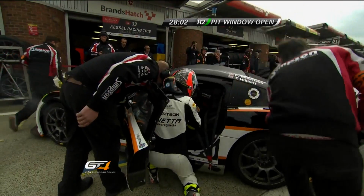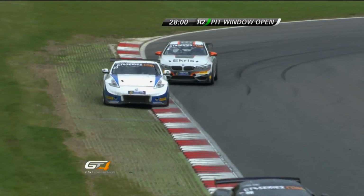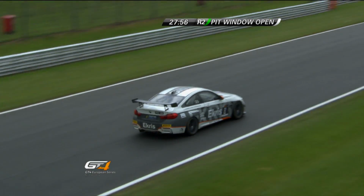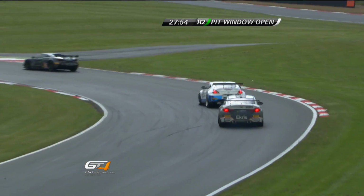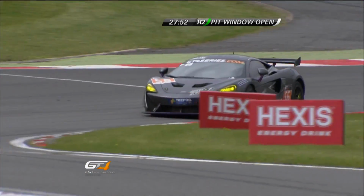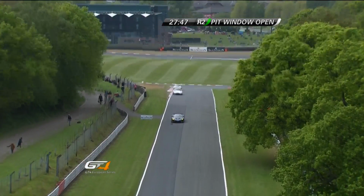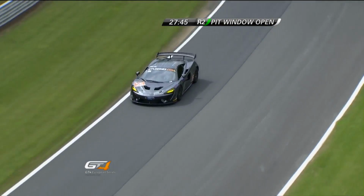So with the number 100 Ginetta in the pit lane, that means Joe Osborne is now leading the race in the number 56 Tolman Motorsport McLaren. It also means Ricardo van der Ende is in the mix. There's Ricardo in third place overall. There's our new race leader, the grey McLaren of Joe Osborne. He'll be handing over to David Patterson.